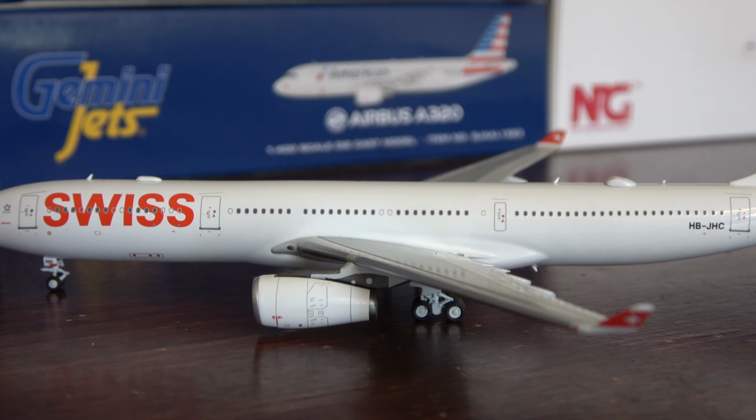Alrighty, so now we are on to the seat map for the A330 for Swiss. We have a configuration that can seat 223 individuals, with first class having 8 seats in a 1-to-1 configuration on rows 1 and 2. So that's right up front here. There's also 2 restrooms in front and a prep kitchen.